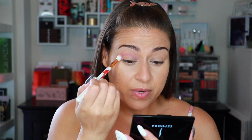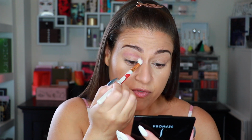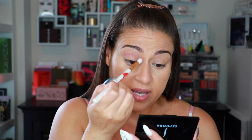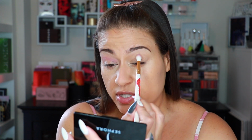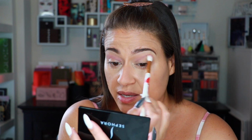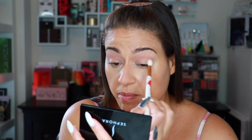You know, I almost wish I had picked up the palette for Pride instead, because the brushes are just okay in my opinion. Some of them are really nice, but I don't know. To me, they're just okay. I think that the Morphe brushes that you buy individually are better quality. Not the best quality, but you know, workable for what you pay, I think.